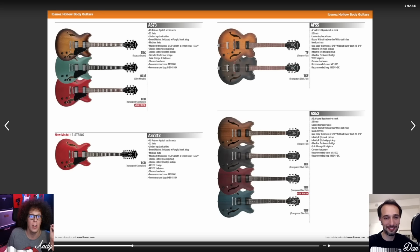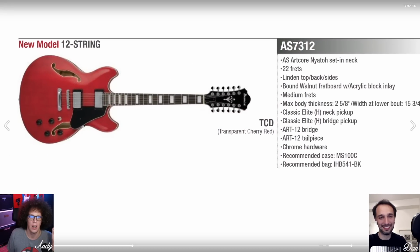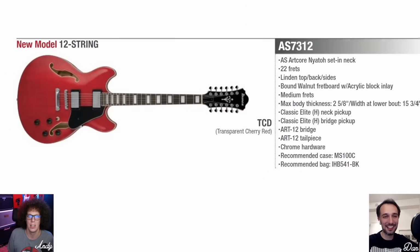That's very retro-ish. Yeah. It takes you right back to the 50s, right? Yeah. That kind of trapezoid thing. New model 12-string. Oh my goodness. Oh, that's quite fun. Unique, isn't it? Yeah, that's fun.